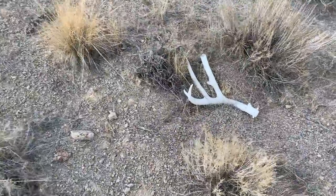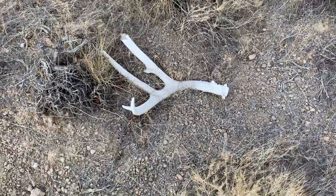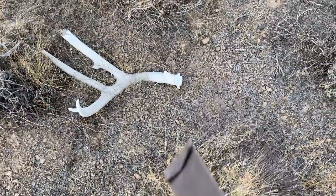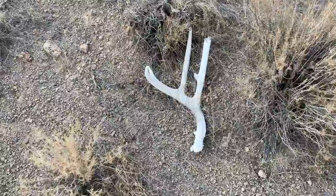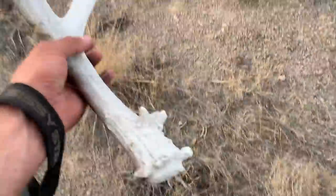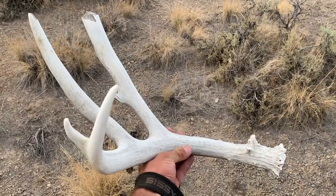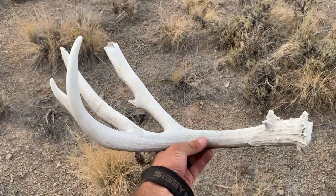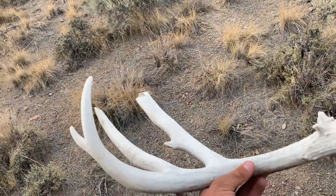Oh yeah. Oh man. That is a big antler. Hell yeah. Oh, where's your other side, buddy? Oh, why'd you have to break? Oh, heck yeah. That's a good antler right there. Oh, money. Where's his other side? Gotta find his other side. Shoot.